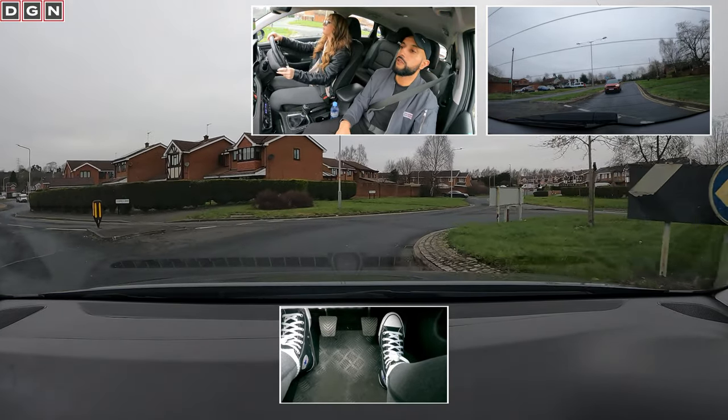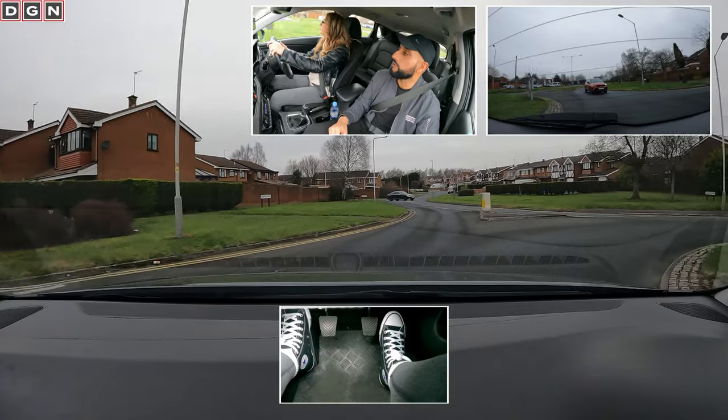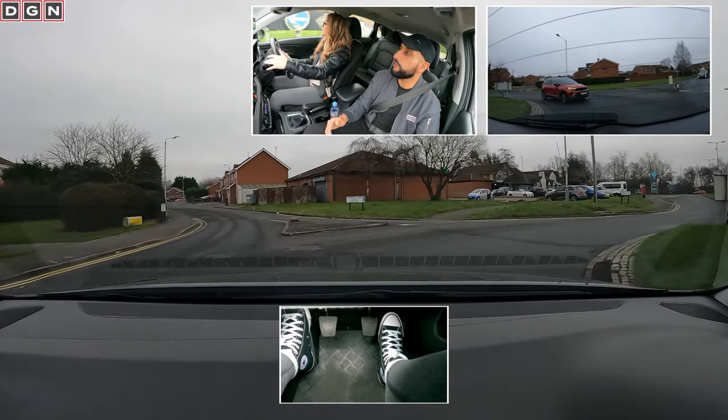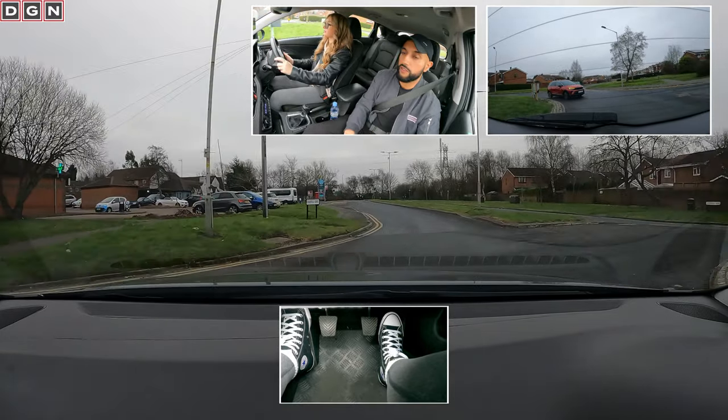What number is this? 1. Good. Count the exits for me. 2. Good. As soon as you start to reach 3. You said, yeah, we're taking 4th. Check your centre mirror, left mirror now. Is it safe? Yeah. That's it.